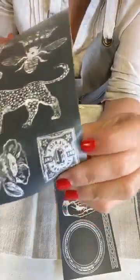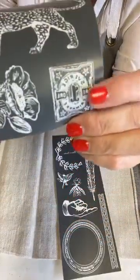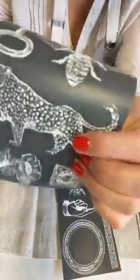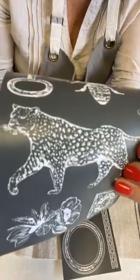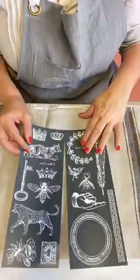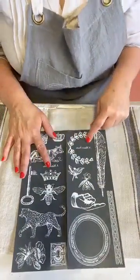So when you see this, it's like, what in the world would I use that stamp for? Go back in our images and our post and see. It's just phenomenal. These are very classic in nature. Believe it or not, cheetahs are huge right now. They're very, very in. So to be able to just even do a tea towel in your bathroom with a cheetah. But one of the ones that I love is mixing the bee and the crown and the laurel wreath.